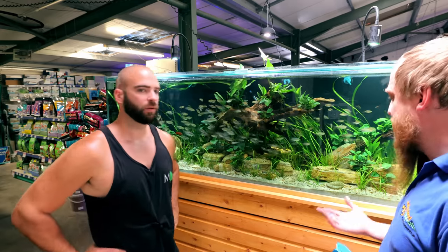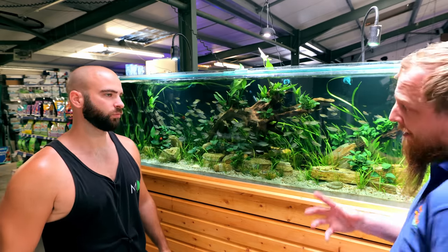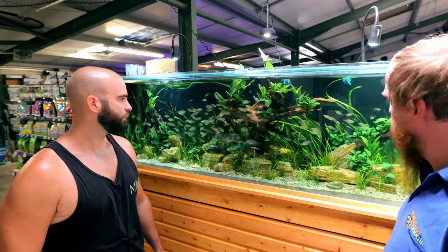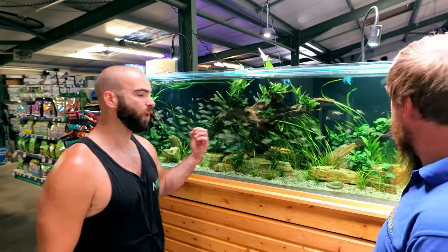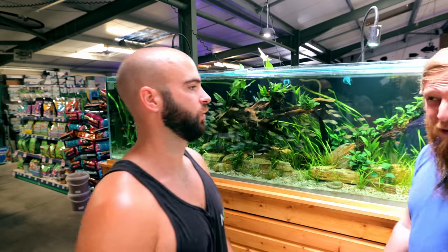So that's the thought, but we haven't got there yet because the cloudiness isn't actually poor water quality. It's just the bacteria, a little bit of cloudiness. So it's nothing really to worry about. It's not cloudy now, I have to say, it's way, way less, so good job on that. And a lot of the time I do wonder if it's the flow.